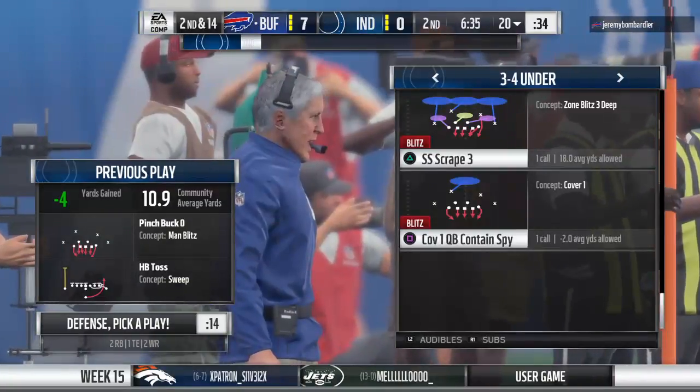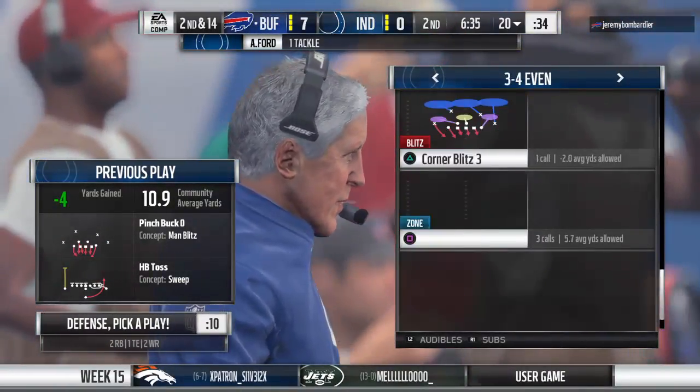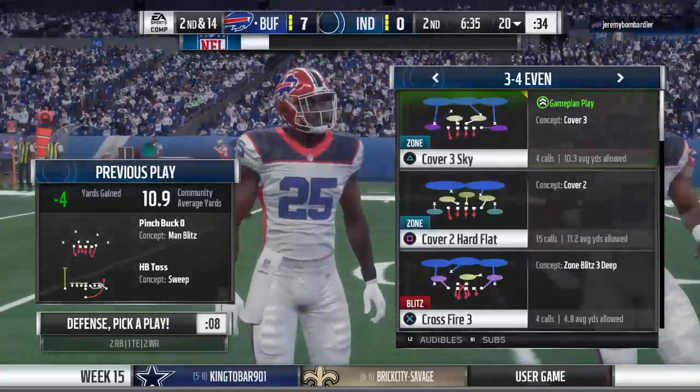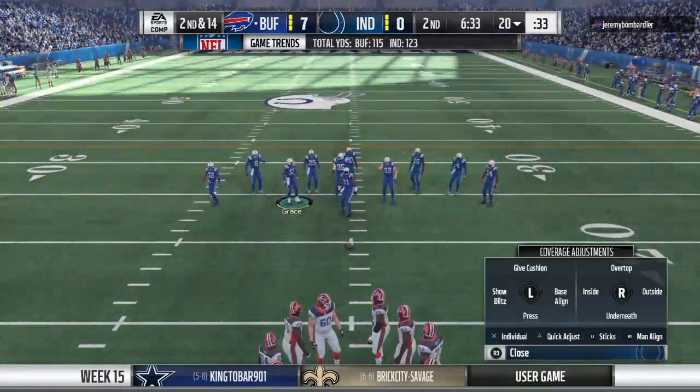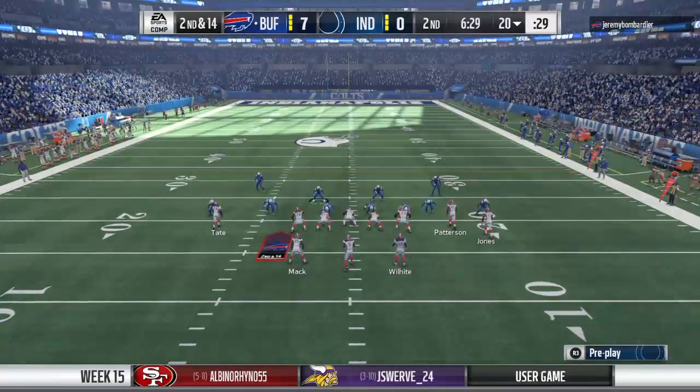Well, with the kind of half he's had, I think we can forgive him that run, right? Not every run's going to be a big play, is it? No, and also the blocking just wasn't there. No room to run. Yeah, defensively, they got to find a way to build on that because he's eating them alive in the first half.